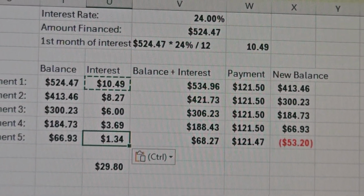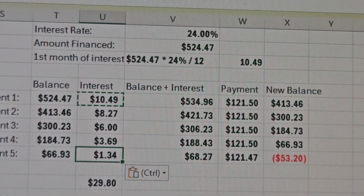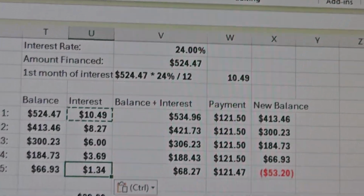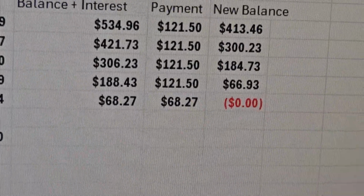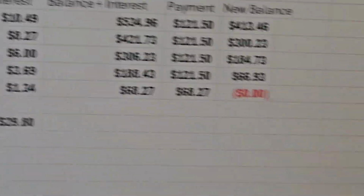Now let's say I can't afford to pay it all at once, so it might seem I have no choice. But even if I put it on a credit card with their ridiculous 24% rate, that would still save me over $50. That last payment would only have to be $68.27 on the 24% credit card.